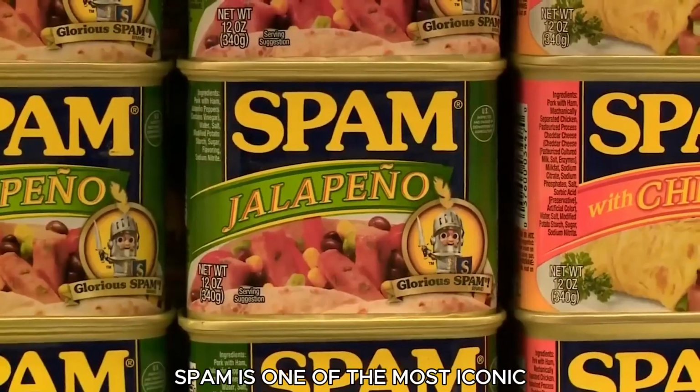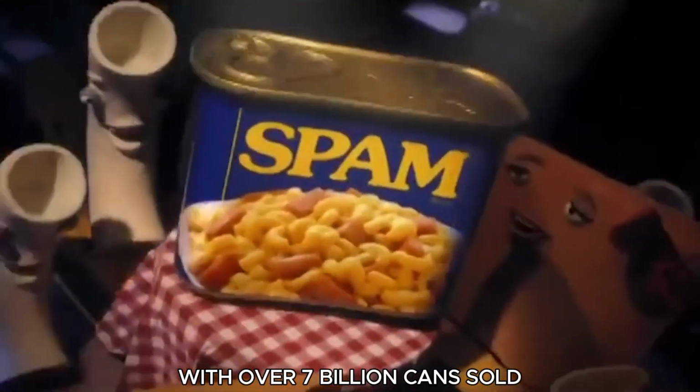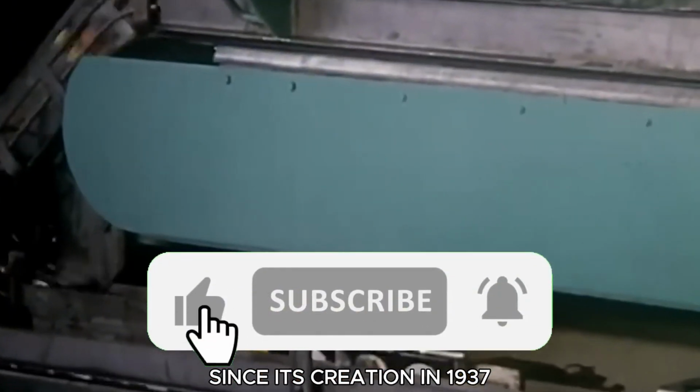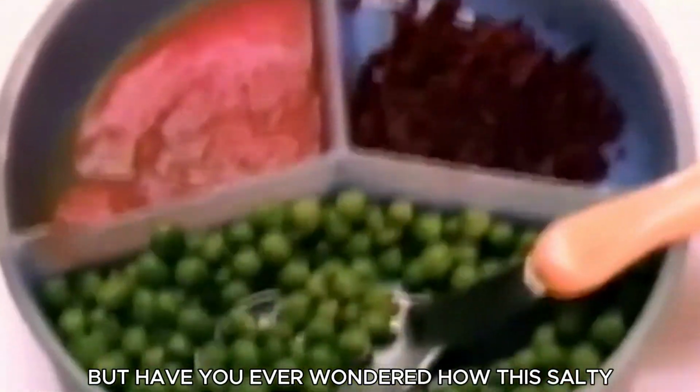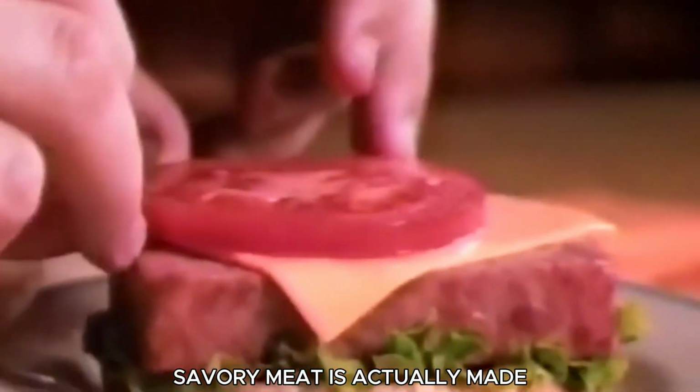Spam is one of the most iconic and recognizable canned meat products in the world. With over 7 billion cans sold since its creation in 1937, Spam has become a staple in kitchens across the globe. But have you ever wondered how this salty, savory meat is actually made?